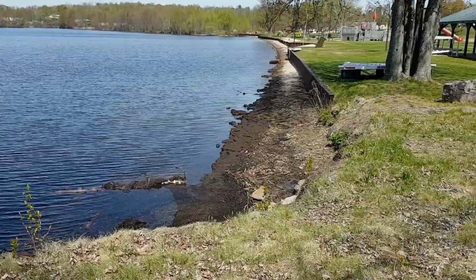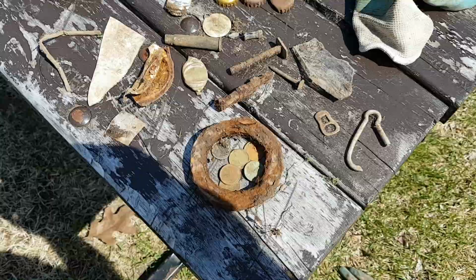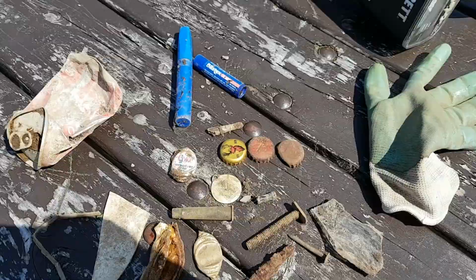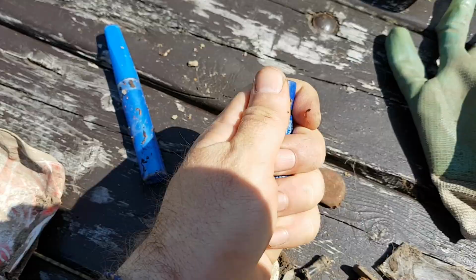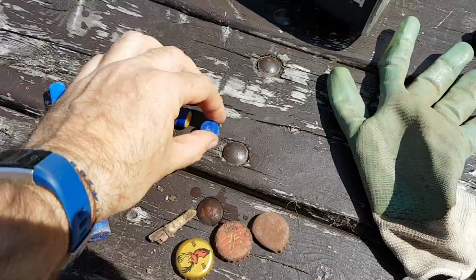Well, there it is, guys, today's haul. Lots of goodies. One dime. Five pennies, one ring, a nice ring, and don't worry about that Blistex, that'll clean right up. I'm sure it will. Oh, a little wet, but it'll dry out. Lemon. Perfect. I think the wife's okay with lemon.